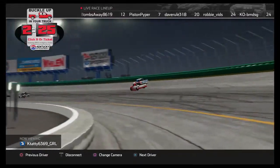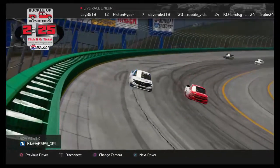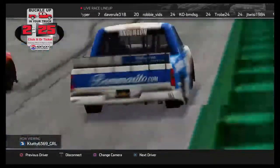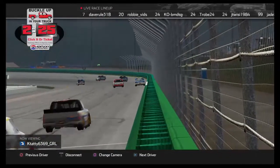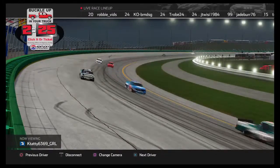And with these 100% distance truck races, being on the lead lap and maintaining some decent track position is important for the final stage, especially on the restart for the final stage.